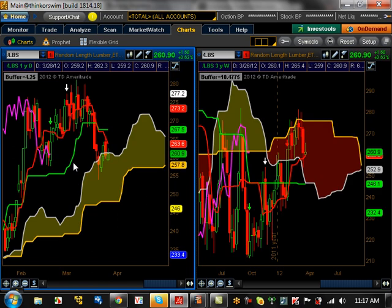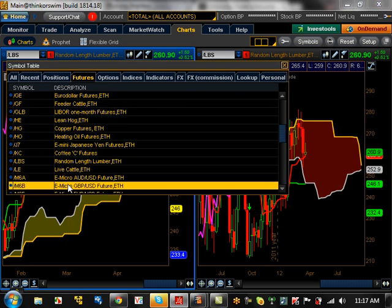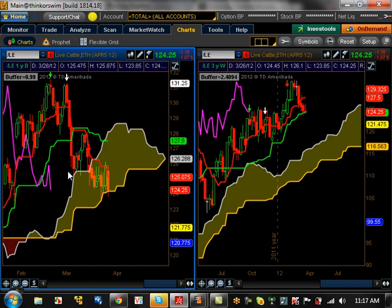Lumber, nothing going on right now. The more it consolidates, the more potential it has long term to go bullish, but right now it's still consolidating, so there are no trade setups at all.